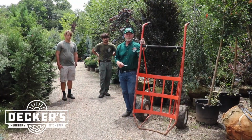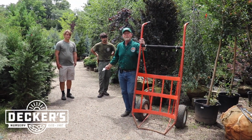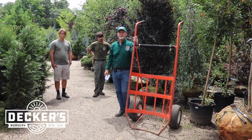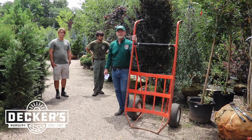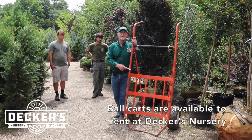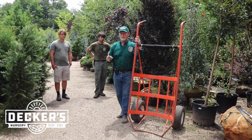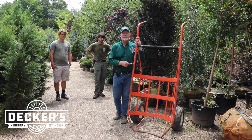All right, so I've asked for a little help from 2 of my long-term employees, Baxter and Joe, and they're going to actually use this ball cart, okay? And this is the equipment that we're going to make available to you. We have different sizes, so this is the largest one we have. We can move almost anything that's in the nursery with this size ball cart. You can also use these to move containerized trees.